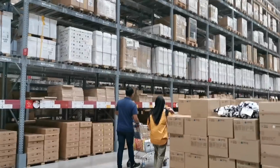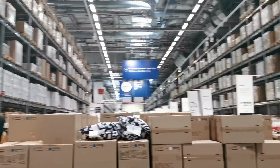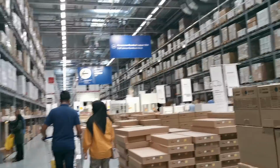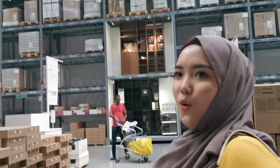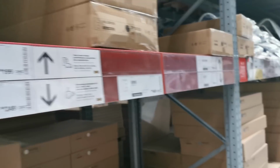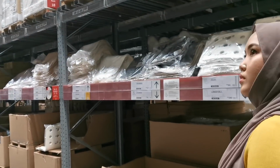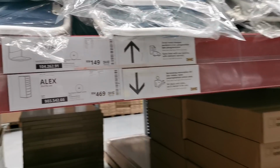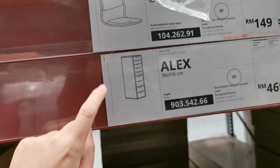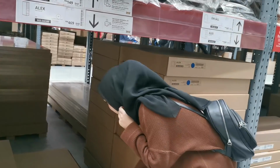Bulk buy, sis. Okay, we're looking for the Alex drawer, but we don't know where. Where is it? Okay, where's the Alex? Where are you? Here it is. But this one is the long one. Where's the short one? This one. Found it.